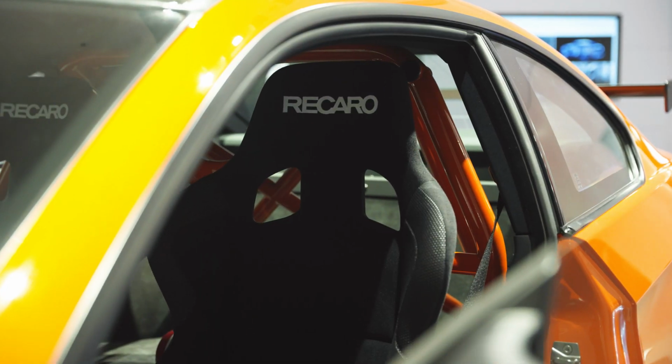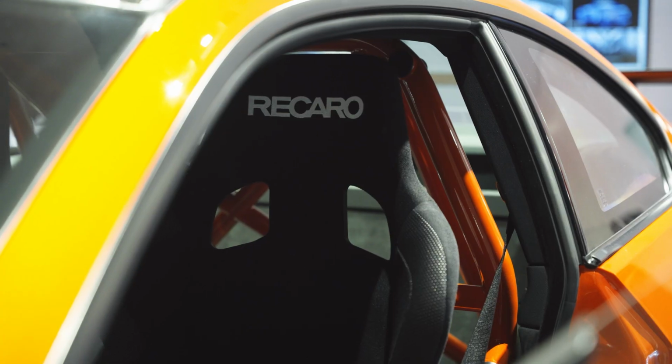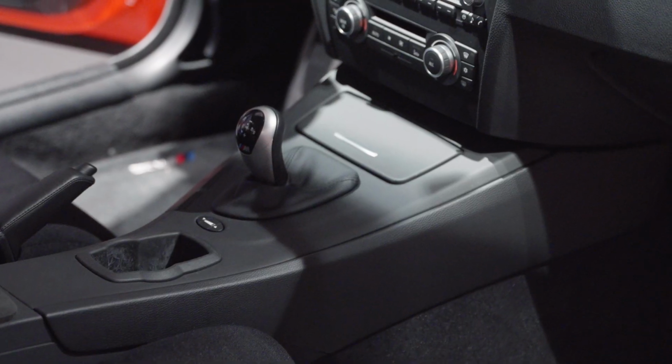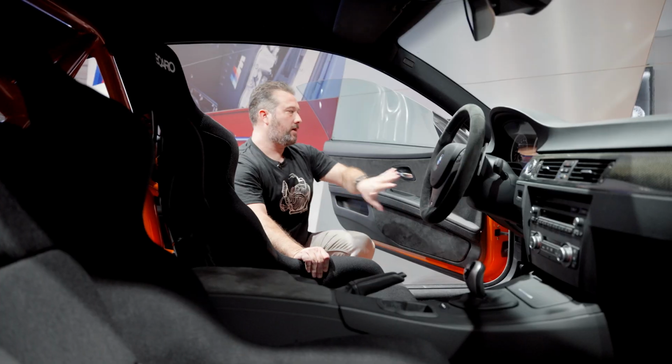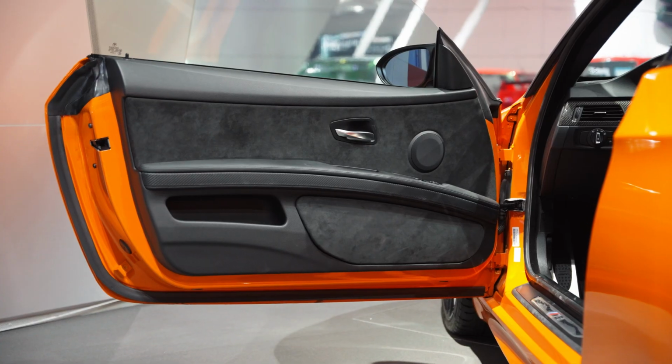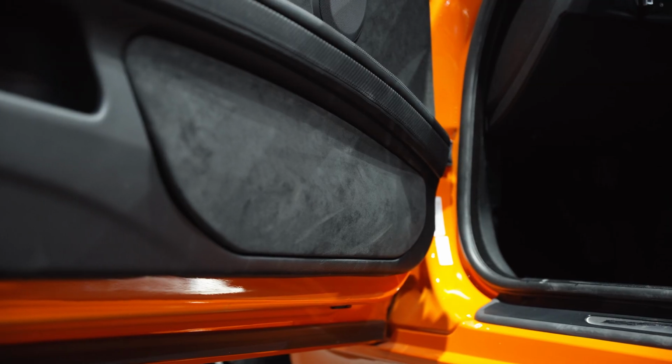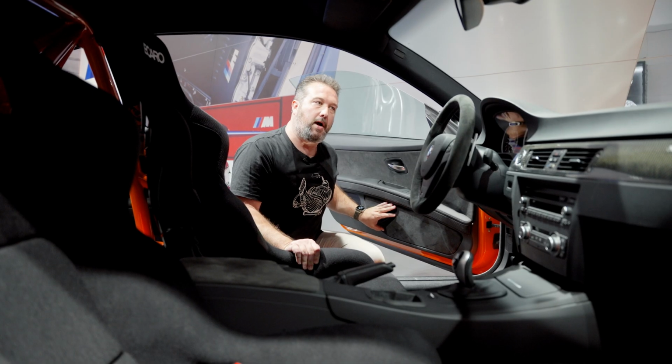The GTS features a stripped down interior. As you'll notice, it has buckets in the front and a deleted rear seat, along with a bolt-in roll cage. And you'll also notice a single hump dash with, of course, the deleted iDrive knob. This car also features Alcantara throughout, as in the motorsport heritage for BMW, and these are very specific door cards for this model with standard Alcantara on the bottom and on the top.